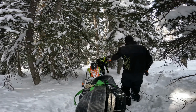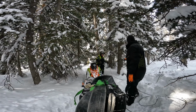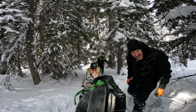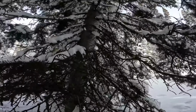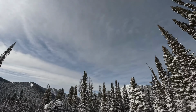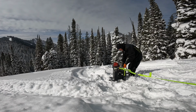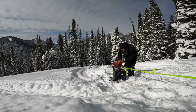Yeah. Maybe just step on the other side of the sled. And I'm also gonna pull this rope too. That way it just doesn't catch on you by chance. Yeah. We'll be good. Sweet. There we go.